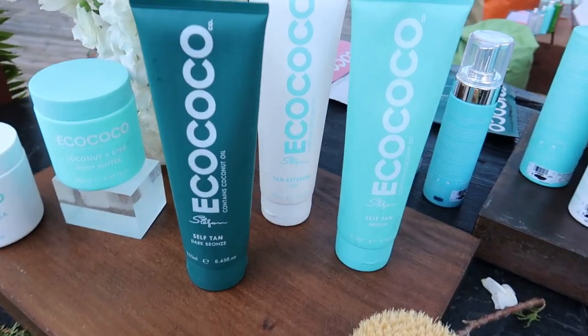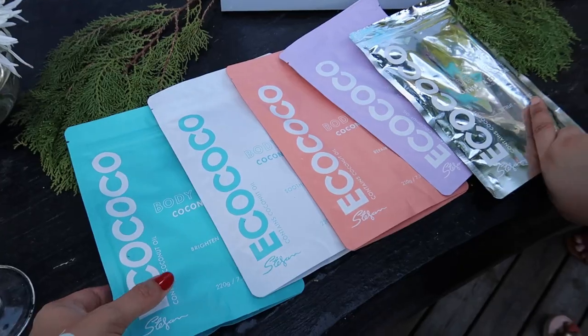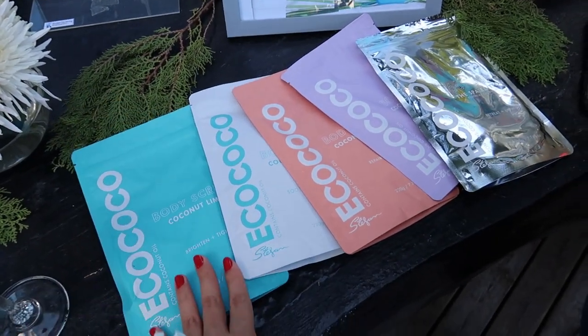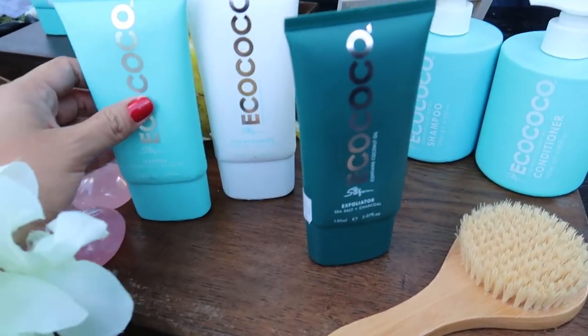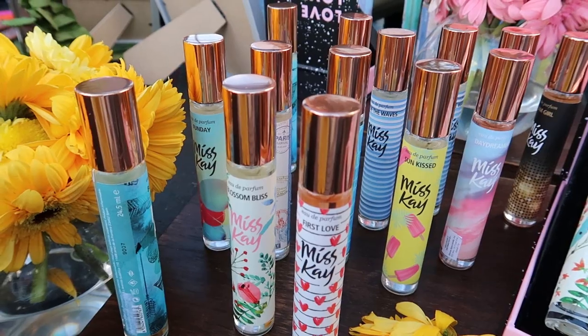Here naman, we have self-tanners and I'm so excited. We have medium, light, and dark bronze. And then they also offer Eco Coco body scrub. So per bag, inside puro body scrub. So pwede kayong maglagay sa mga maliliit na container. Aside from that, they also have facial wash, exfoliators, and then shampoo and conditioner.